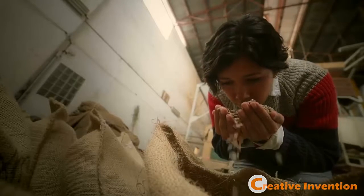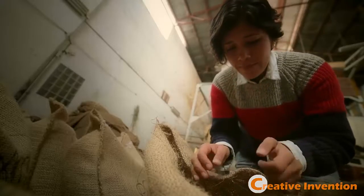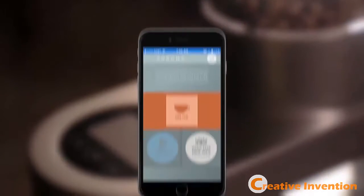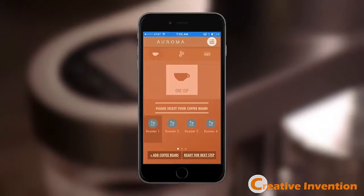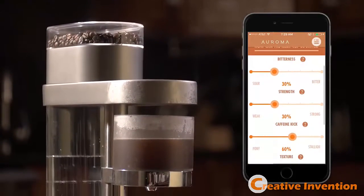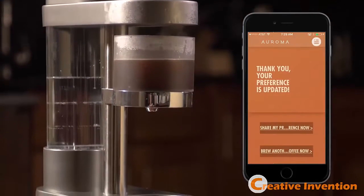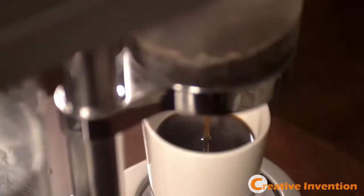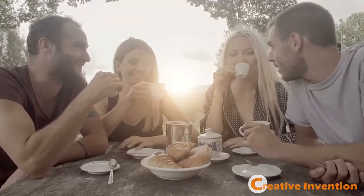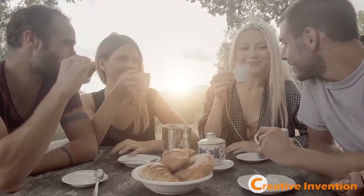In order to make the most of each bean type, coffee professionals have spent years acquiring deep coffee knowledge and mastery to figure out what brewing parameters they need to use. The Aroma One offers the golden ratio recipe crafted by the roasters themselves. It also allows for multiple recipes, so you can even adjust the levels of strength, bitterness, caffeine kick, and texture to make your own perfect recipe. The Aroma One learns your taste preference and automatically adjusts the parameters for you. Whether you're by yourself or with a special someone, creating a personalized cup of coffee is extremely easy.